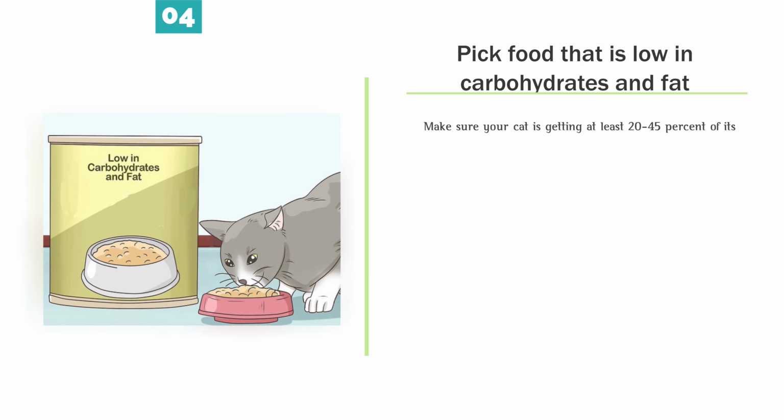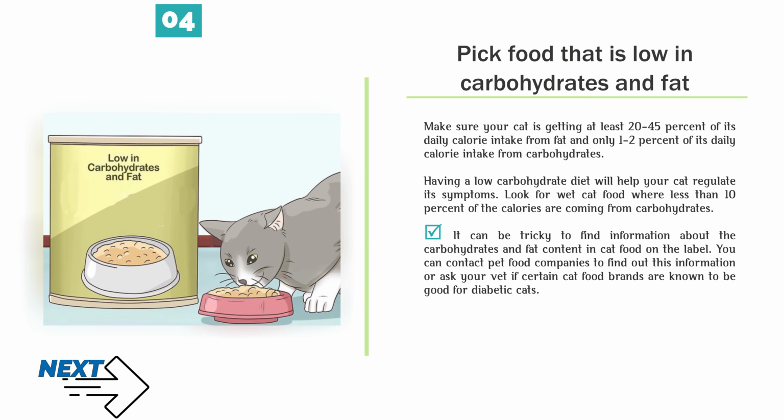Number 4. Pick food that is low in carbohydrates and fat. Make sure your cat is getting at least 20 to 45% of its daily calorie intake from fat and only 1 to 2% of its daily calorie intake from carbohydrates. Having a low carbohydrate diet will help your cat regulate its symptoms.